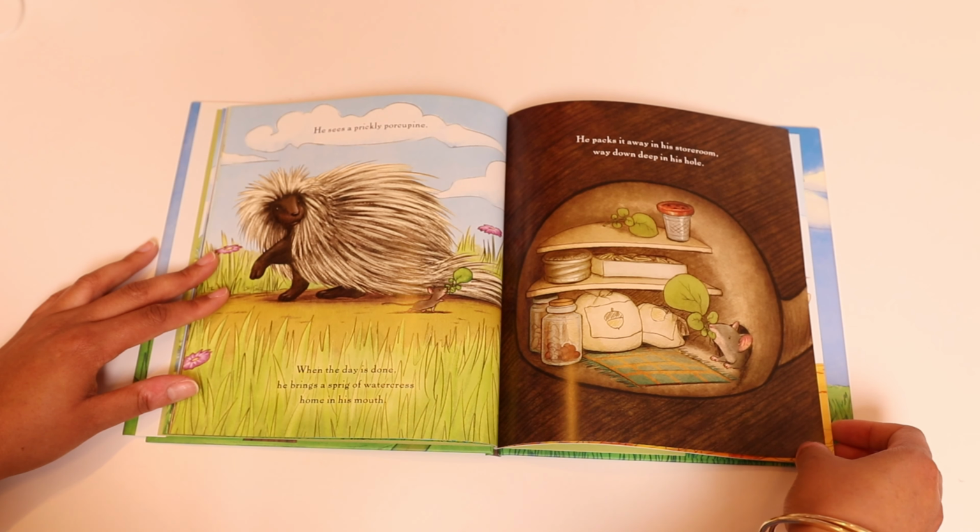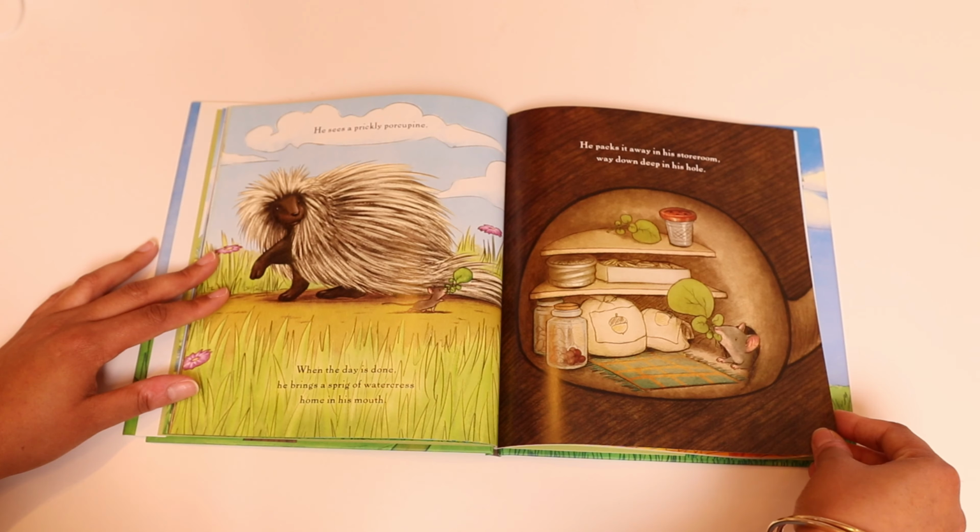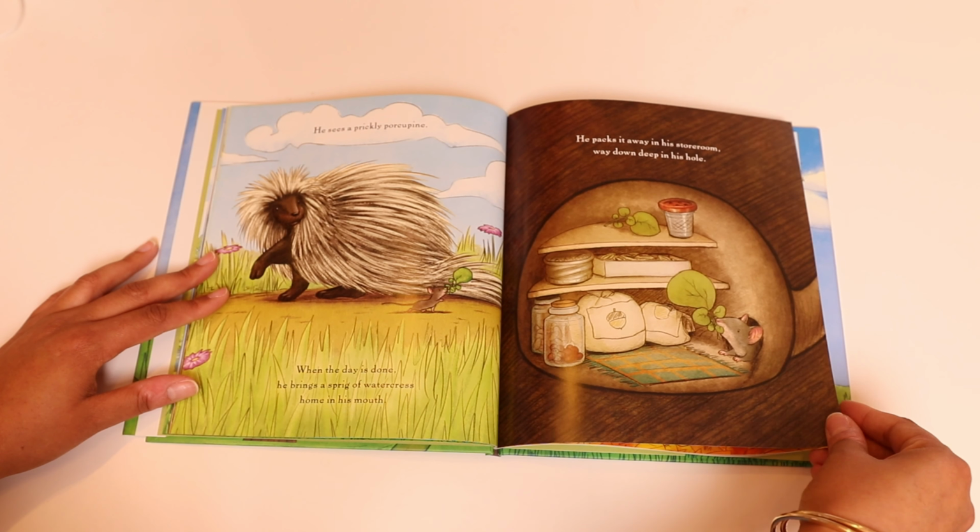When the day is done, he brings a sprig of watercress home in his mouth. He packs it away in his storeroom, way down deep in the hole.